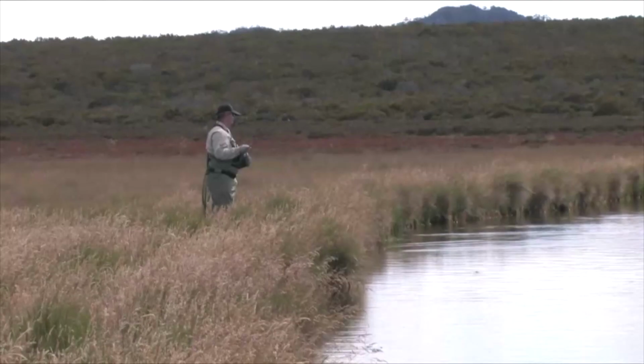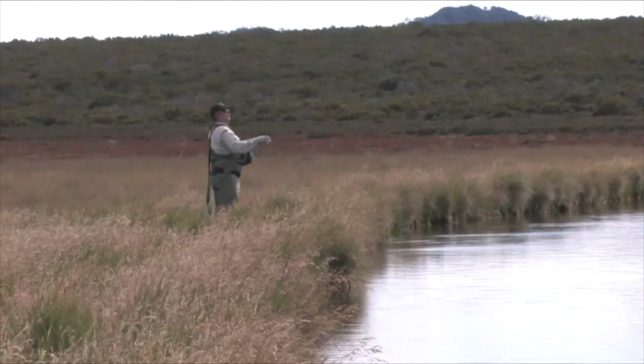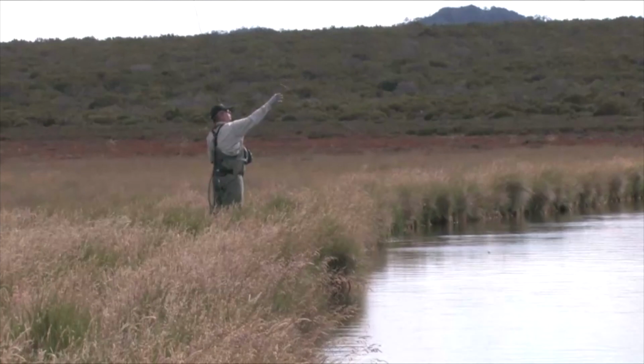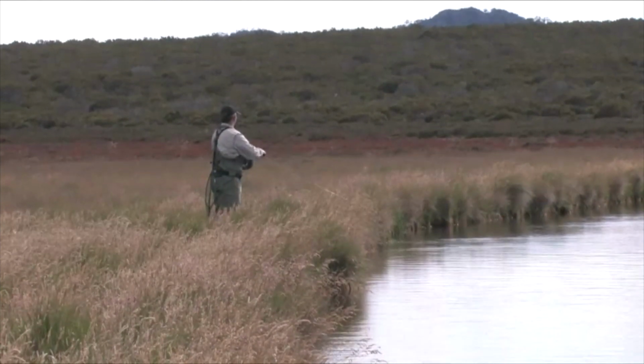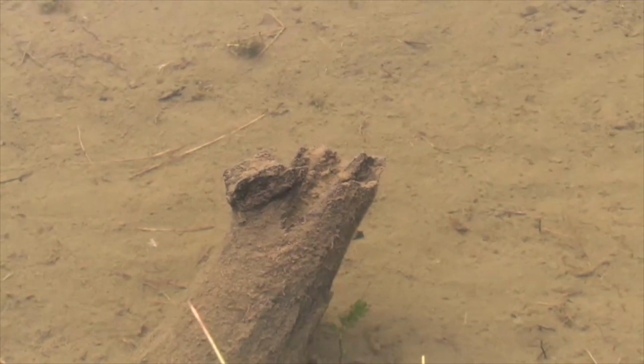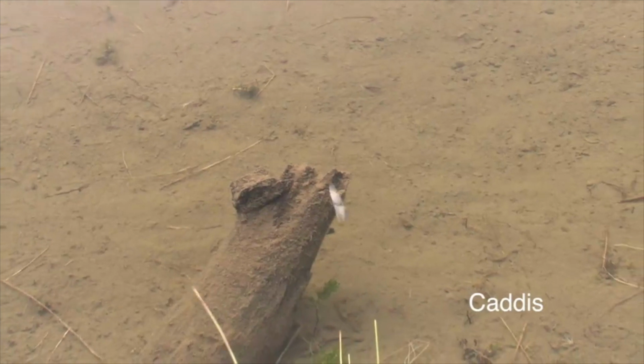Some say it is satisfaction enough to deceive a wily brown trout into taking the fly. It is not a philosophy I tend to adhere to, and being our last day in Tasmania, things were getting desperate. But with so much food on the water and around the edges, and with so many hungry trout, it was really only a matter of time.